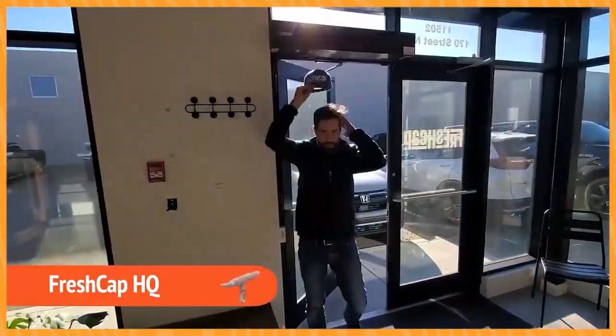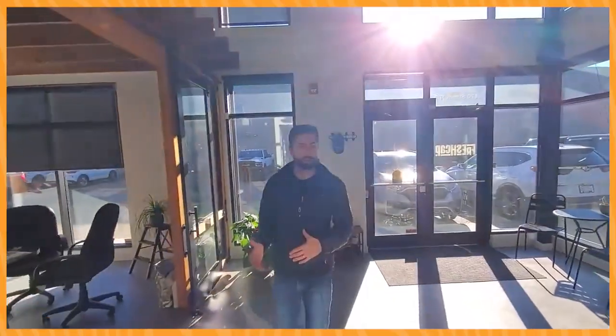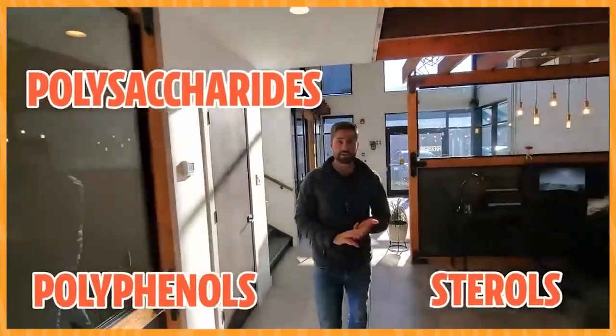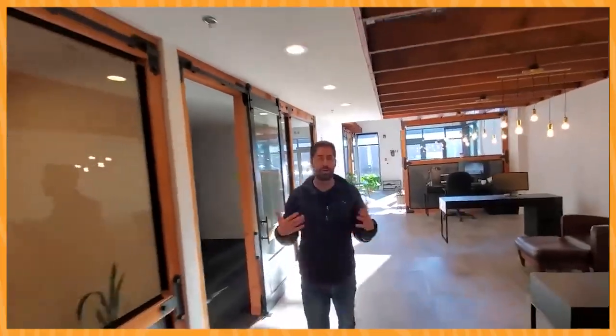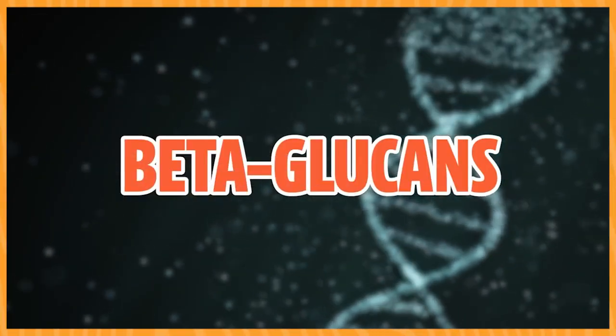So turkey tail is a medicinal powerhouse, and there are a number of different compounds inside of the mushroom that give it those benefits. These are compounds like polysaccharides, sterols, polyphenols, and even triterpenes. But by far the most important compound in turkey tail mushroom are the beta-glucans. These are water-soluble, very special polysaccharides that give this mushroom its immune-supporting benefit. This is kind of a complex process, but you can essentially think of ingesting beta-glucans like taking your immune system to the gym on a daily basis.